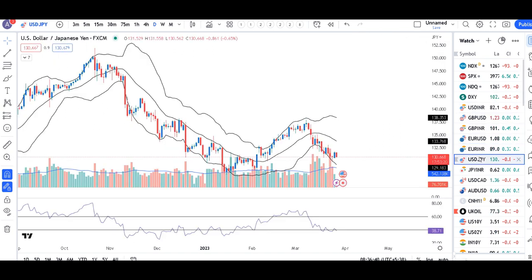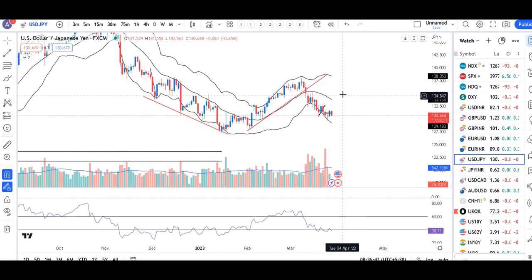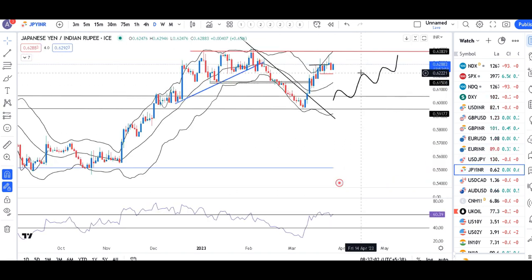Dollar yen now at 130.66. Now the immediate support is the low of the pin bar dated 24th of March, that is 129.60. On break below 129.60, we may expect a sharp fall towards 127.50-128.00.